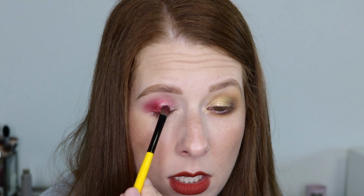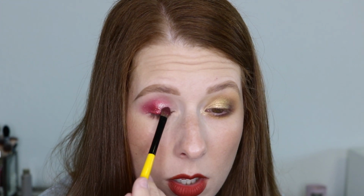Ooh, look at that. That's so pretty. Oh my gosh. It will be going on my inner corner as well, but that is a beautiful shade. Then I'm just going to go back and forth with those two shades to marry them together. You know what I mean? Okay, so I think it might be fun to put green down there. But then am I going to look too Christmassy instead of trick-or-treaty?